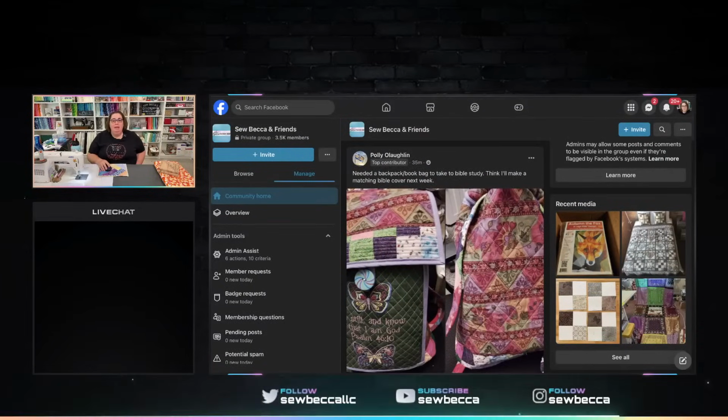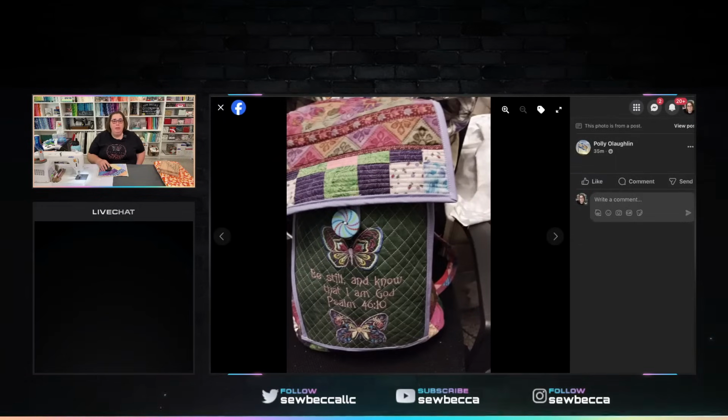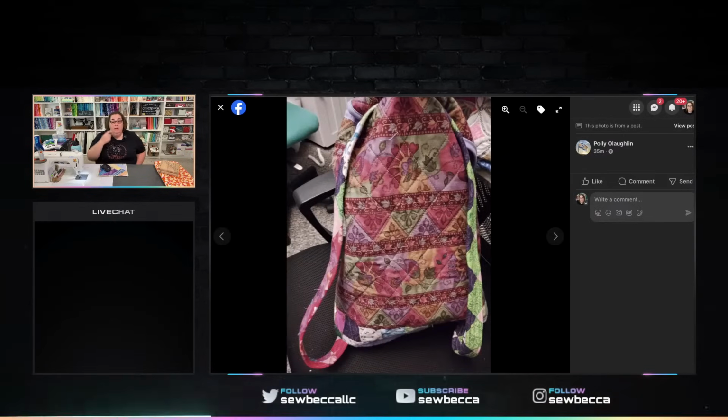Polly says, I needed a backpack or book bag to take to Bible study, so I think I'll make a matching Bible cover next week. Oh, did you do the embroidery? That's gorgeous. Love your fabrics. And Psalm 46:10 is a great verse, one that I often find myself repeating.